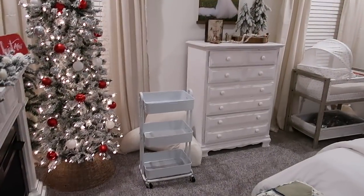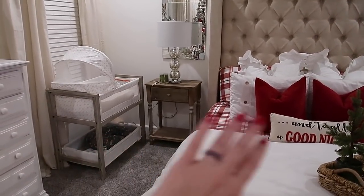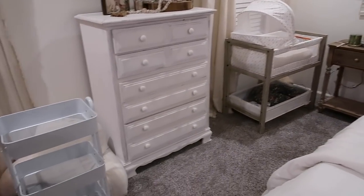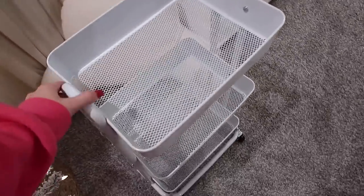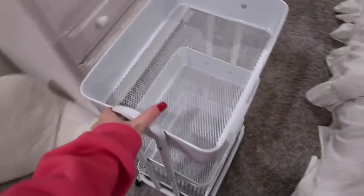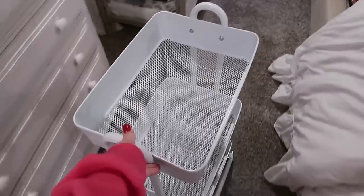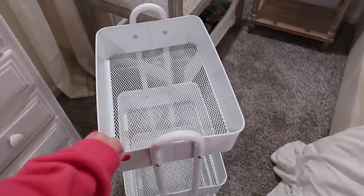Ever since we brought Oliver home from the hospital, I've been wanting to organize a little bedside nursery right here so that when I get up in the middle of the night to feed him, it's really easily accessible. And so I purchased this little cart off of Amazon. It's a three-tier cart and it has really nice wheels that roll super well on carpet. So I'm excited to set this up with all of his burp rags and passies and just all of the essentials that we're going to need in the middle of the night.